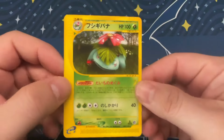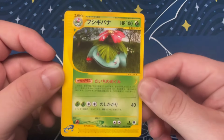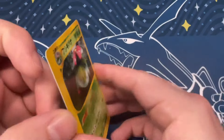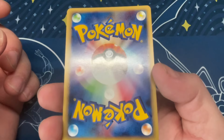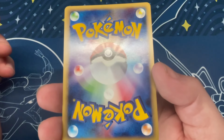Moving on. Venusaur from Expedition. Regular rare. He's not going to be caught. He refuses to be. This one looks pretty good. Oh, well, I lied. It looked good. Oh, no.